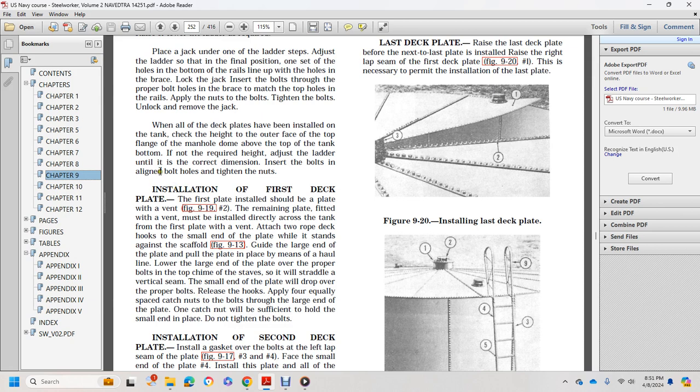Lower the large end of the plate over the proper bolts of the top chime so that it will straddle the vertical seam. The small end of the plate will drop over the proper bolts. Release the hooks. Apply four equally spaced catch nuts to bolts through the large end of the plate. One catch nut will be sufficient to hold the small end in place. Do not tighten the bolts.